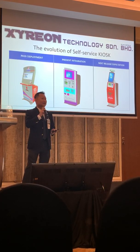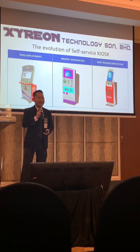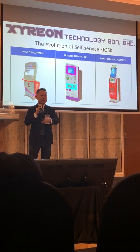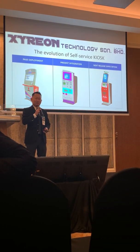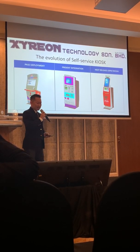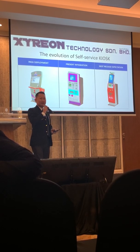So for those that go to Genting Highlands, indirectly or somehow you have actually used the kiosks that we have deployed there, starting from the cable car, the F&B outlets, the hotel check-in, the hotel check-out, and the casino for gamblers, point redemptions, everything. Quite a number of different types of solutions are already running up there. And next release expectations is our new project that we have actually deployed in Asia. It is already running in KLA2.